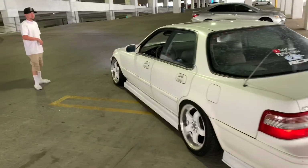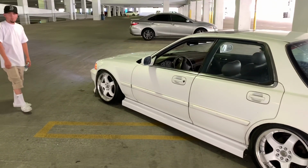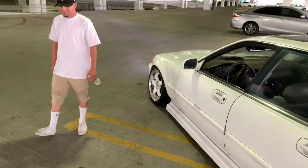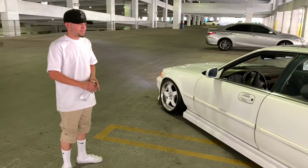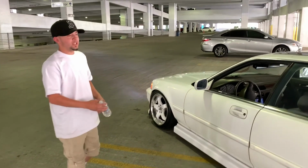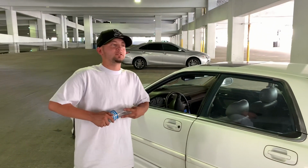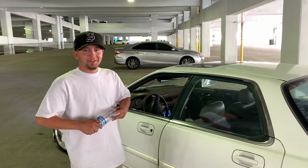All right, so one of the big things that I like, because I ball on a budget hardcore, is these side skirts. Oh, yeah. So let's talk a little bit about where you got the side skirts. So for all you JDM fanatics out there, there's a wonderful place where you can get all types of custom JDM stuff made. It's called Home Depot.